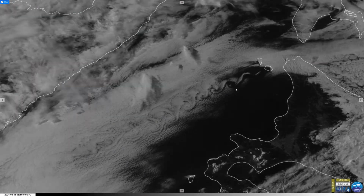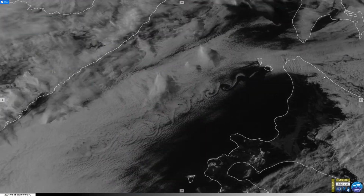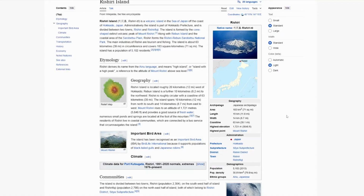Anyway, this is on the Japanese domain, which means we can go higher temporal resolution, with more frequent imagery if we want, and I'm probably going to have to do that. But let's get back to the storm. Well, I was only 1,000 meters out. It's actually 1,700 meters, 1,721 to be precise. Whoops.